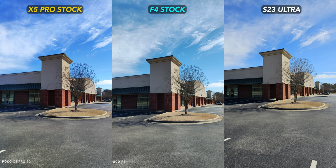I threw in the S23 Ultra for this one just because I was curious. I actually prefer the stock X5 Pro cam. It's not as detailed as the S23 and it doesn't limit those highlights, which seems to be a recurring problem. But the color is vibrant and it's a bit brighter overall.